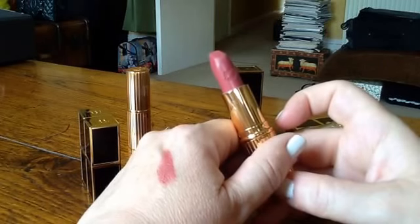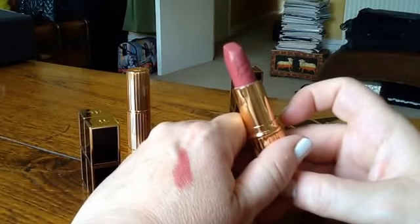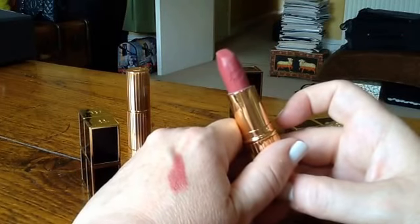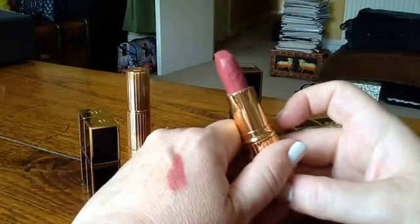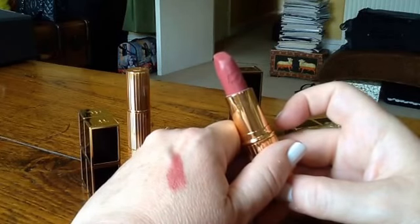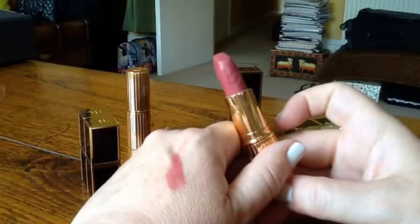What I do like about it is, although it's a matte, it's a very, very comfortable, wearable matte, both in appearance and more importantly how it feels on the lips. It doesn't feel remotely drying, which most matte lipsticks do for me.